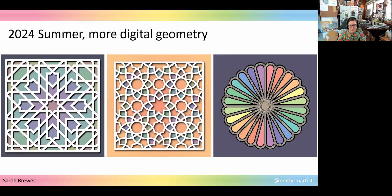I've also been getting a little bit brighter with some of my colors too. So the one on the left has that muted color scheme, but it's a zellige pattern based on the square root of 2, where the underlying construction lines are the pattern lines.